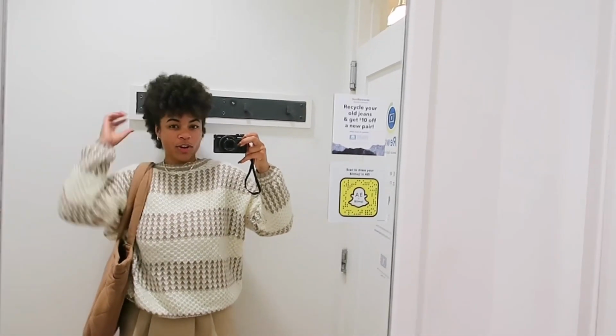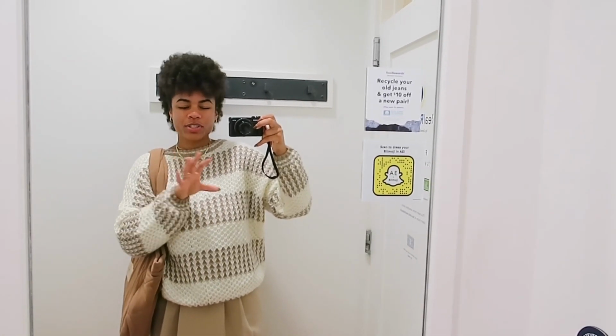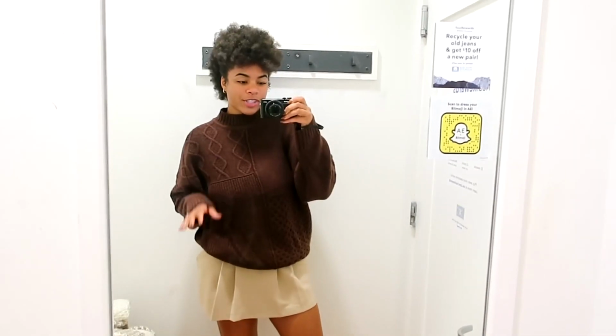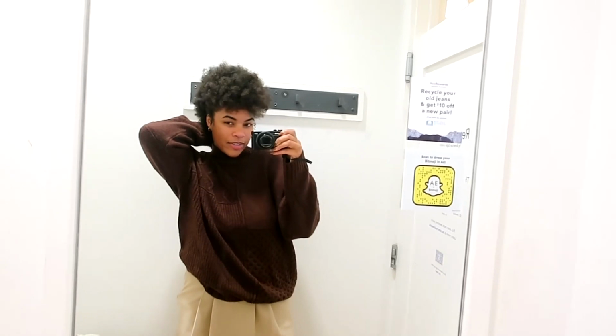I'm hoping I can bring it all home because I feel like I need more fall pieces, and I don't know, the stores just haven't been giving me what I wanted, so I'm hoping that I can find something really nice in here. This is the first sweater, and I love how soft it is. Like, it's not uncomfortable or itchy at all. Sometimes turtlenecks feel really uncomfortable around your neck. This one isn't at all.